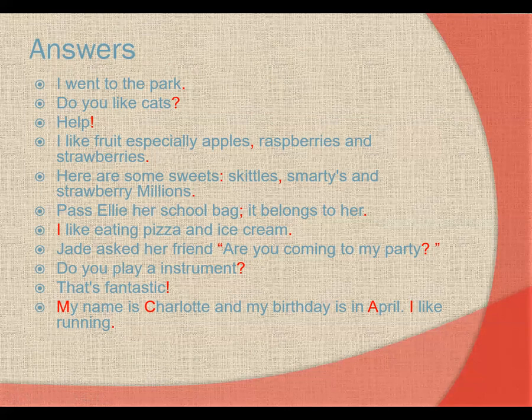My name is Charlotte and my birthday is in April. So April is a name of a month. Therefore, we are going to capitalize the letter A. I like running. So we are starting a new sentence. And one more thing, that whenever you're using the personal pronoun I, it's going to be capitalized, no matter the positionality or location of it. And you can see there the sentence has ended with the full stop.